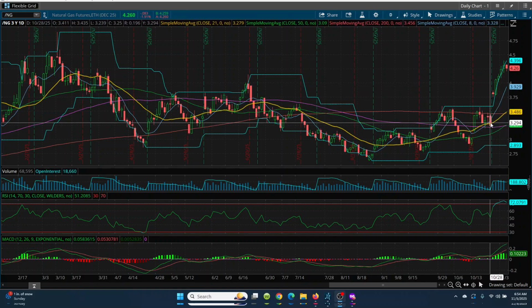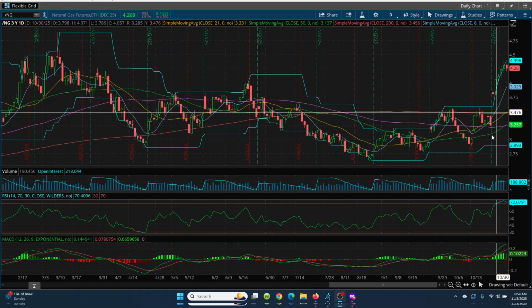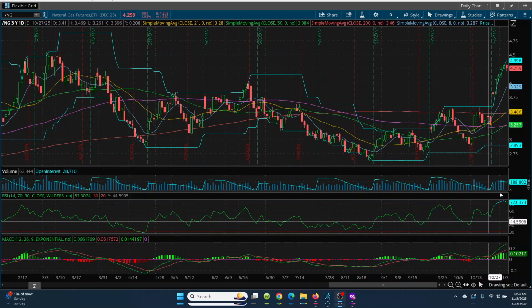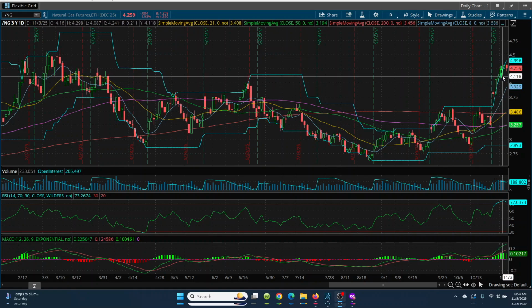Now, you can see where the 21 day crossed over the 200 day, and the 50 day crossed over the 100 day. So this looks like a very bullish chart. But now we start to get to overbought. Just understand that when you gap up like that, it also gaps these indicators up, so you're not really getting a true reading of the charts. So I always let time shake it out.